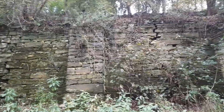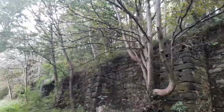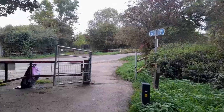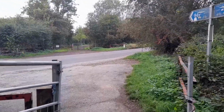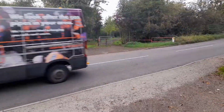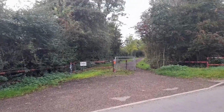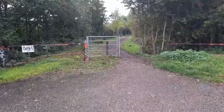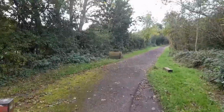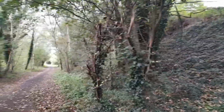So this substantial stonework that we can see just to our right is a retaining wall for the Worsbrough branch of the Dearne and Dove Canal. It's just up there to our right. We're just going up to Lee Crossing, which crosses Station Road. This embankment up to our right carries the Worsbrough branch of the Dearne and Dove Canal. It runs parallel for a while.